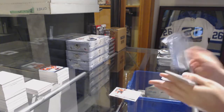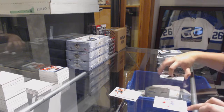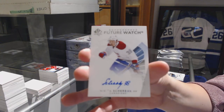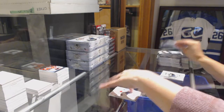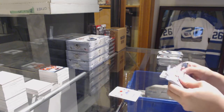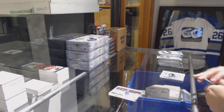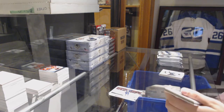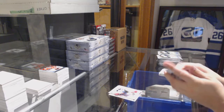14 and 15. Let's keep them going, folks. Get those breaks rocking. Future Watch Auto number to 999 for the Montreal Canadiens, Nikita Scherbak. Moments of Sedin for the Vancouver Canucks. Red base for the Jets, Patrick Laine.